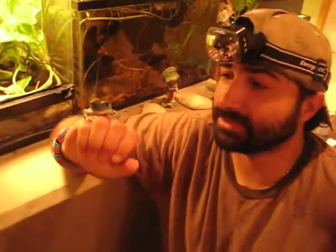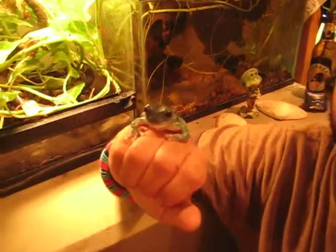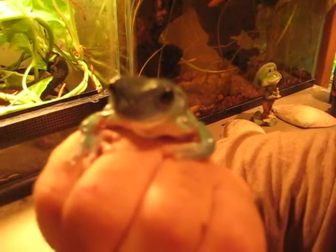And he eats little bugs and stuff like that. And you can see he's got big, huge eyes, so he can see those bugs. And then he eats them with his little tongue. But he's not going to eat while he's sitting on my hand.